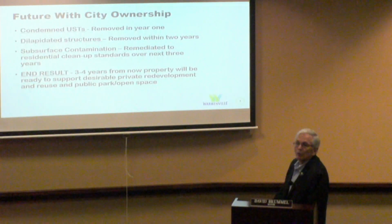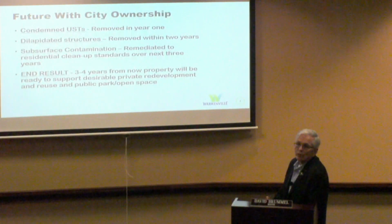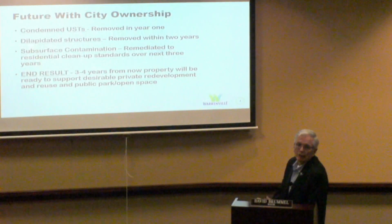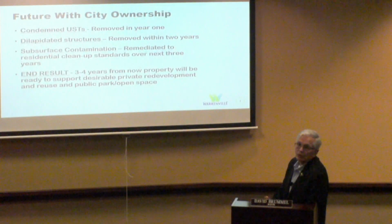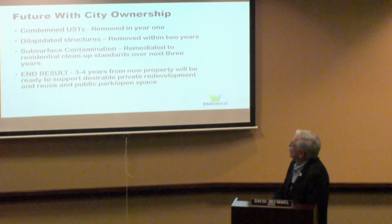That's very important because it could be cleaned up to a lesser standard. The problem with that is that you can't use the property for anything except that which keeps the ground covered with concrete or asphalt. You have to encapsulate the contamination, and you can use the surface of the property, but you can't do anything else with it. So if we didn't clean it to a residential standard, it would absolutely limit how it could be redeveloped in a positive way for the community going forward.